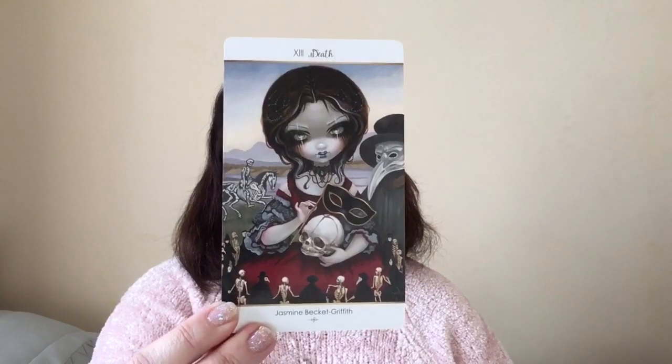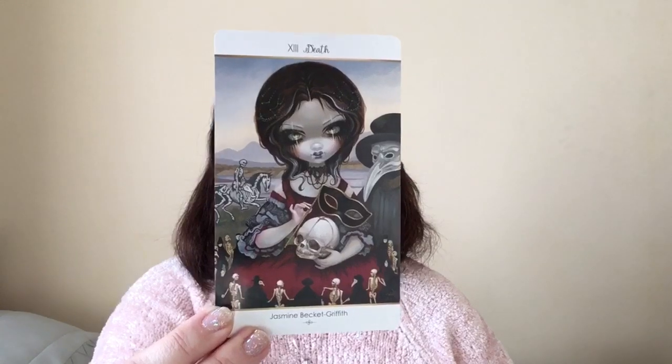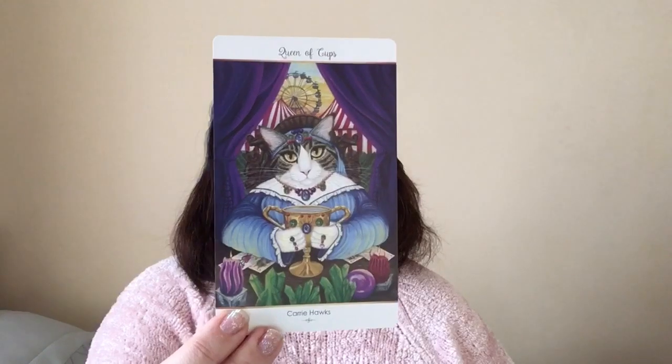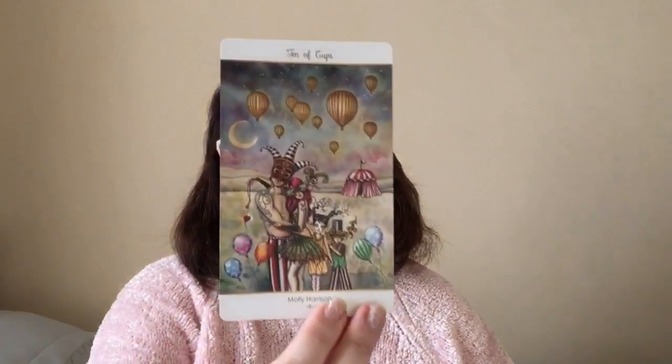This one is Jasmine Beckett Griffith, is the artist. Death. So I'm sure you'll recognise the sort of large heads and the eyes, because she does lots of different decks. I love that we've got a plague doctor there. The Tower. Queen of Cups. So cool. The Knight of Cups. Such nice colours. Ten of Cups.